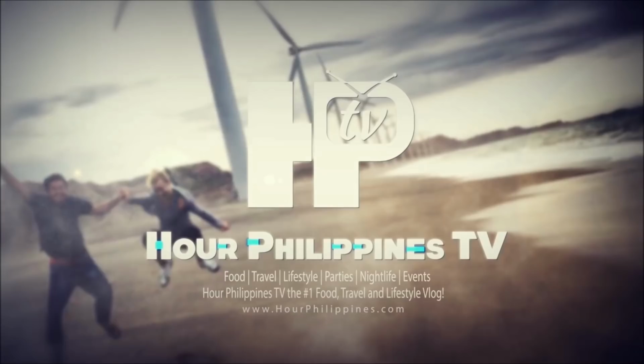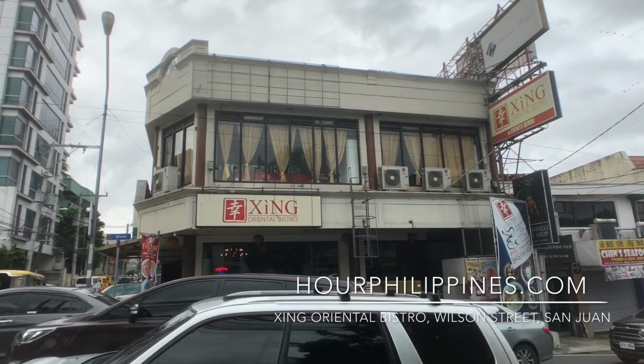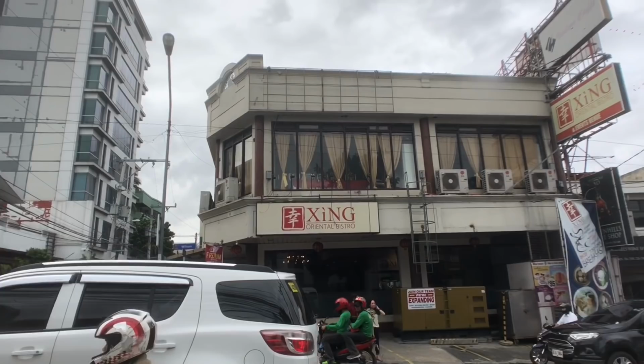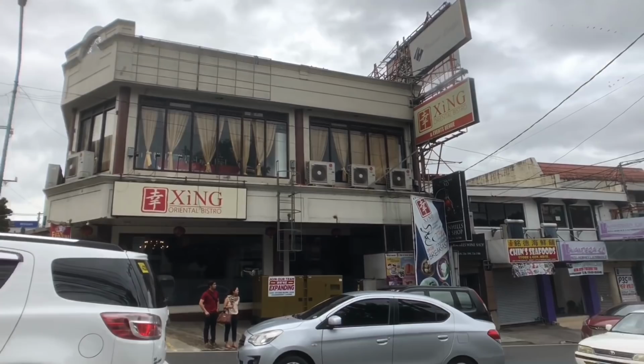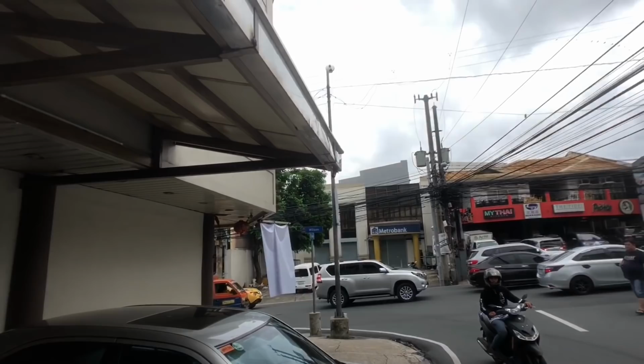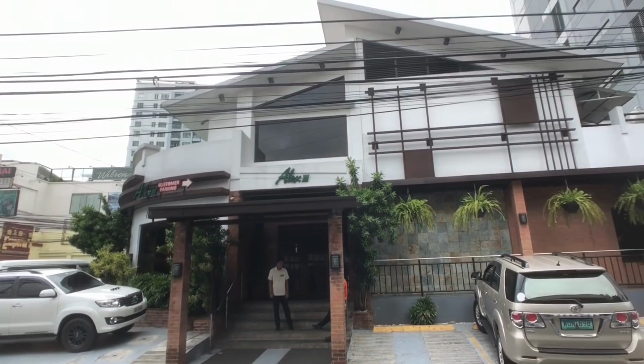Xing Oriental Bistro is a casual dining Chinese restaurant opened in October 2017 along Wilson Street in San Juan, across from Alex III, and offers a fusion of regional Chinese cuisine with an events and party venue on the second floor. This restaurant replaced the Gloria Maris Chinese restaurant at this same location and retains the same chefs and waitstaff, but the brand and menu options have changed.